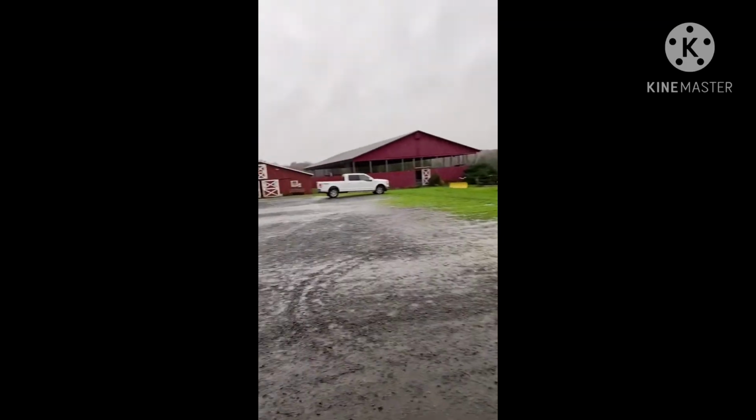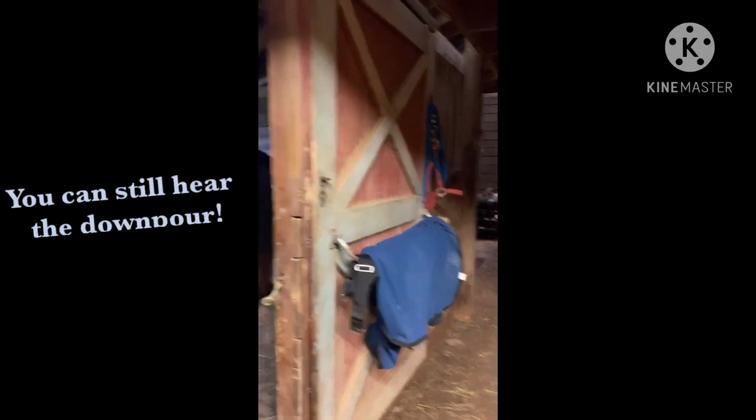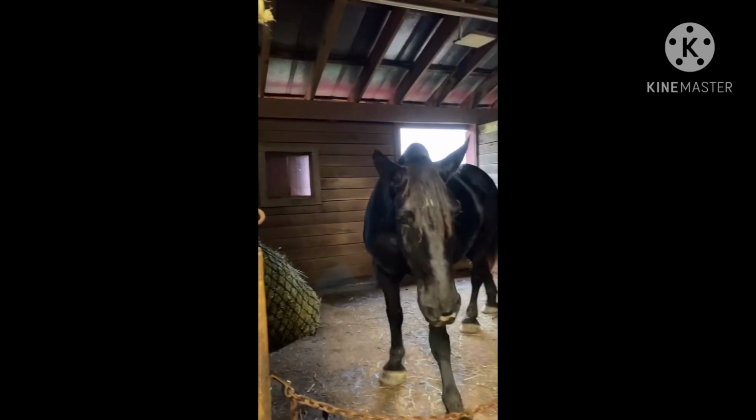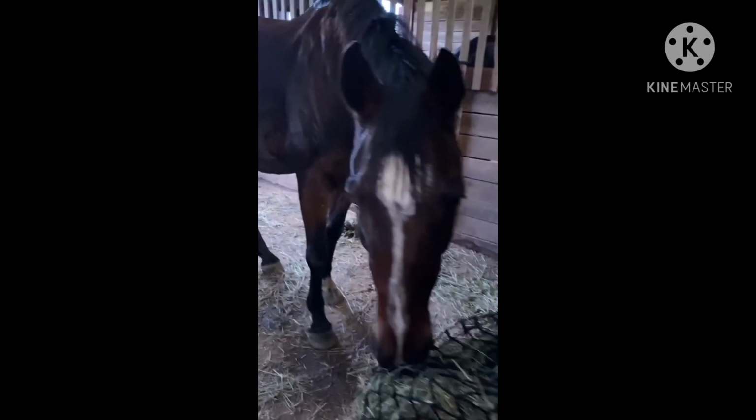So now we're gonna head back down to the barn and see if Blue is dry enough to clip. Got the horses' coolers off. They're hanging out in their stalls because it's still pouring down rain. Hi, sweetie. Oh, you're putting your head out to get wet. You're so cute. Got his cooler off. It's hanging up to dry. He's chowing down on his hay. Oh, so you've made a poo. Clean that up. He loves to dunk his hay.